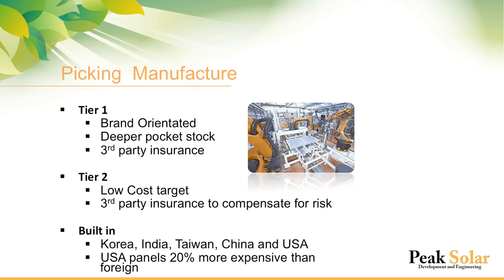Now that we talked about the modules, the racking and the inverters, there are some pretty well-known names and pretty established companies. Whereas the module manufacturers, there's a dime a dozen. And so customers can have a lot of problem finding which manufacturer they really want to go with. And so here's a couple tips for picking a manufacturer. I recommend going with either a tier one or tier two manufacturer.